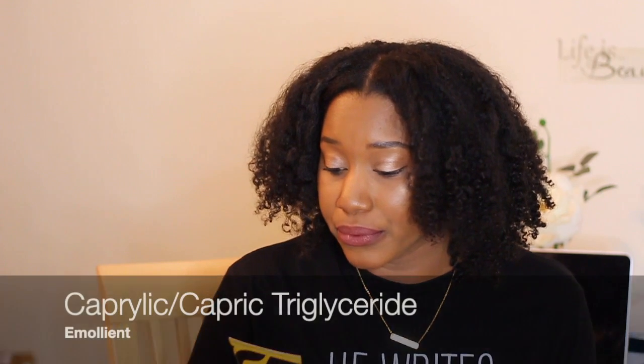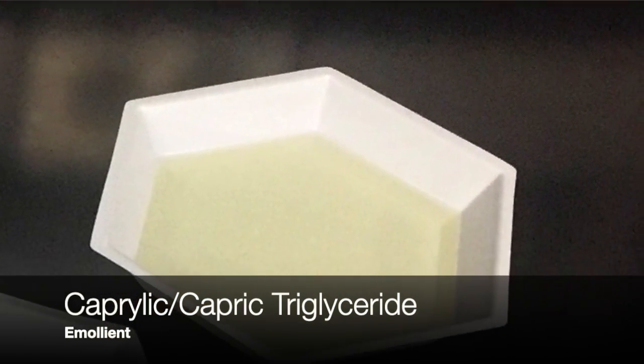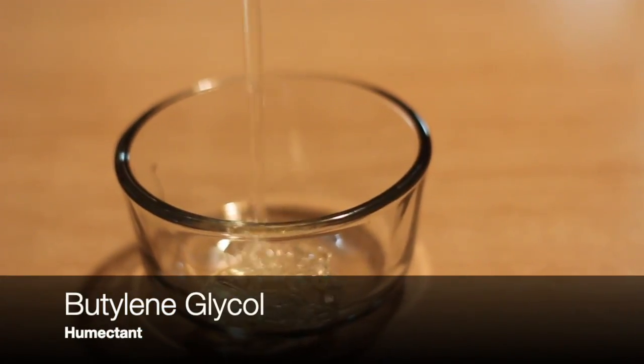Next is the caprylic capric triglyceride. This is giving this formula the spreadability and that shine and the emolliency that a lot of us like when it comes to hair care ingredients. I know I love a formula where a little goes a long way, and because it has that nice spreadability, that is what that ingredient does for this formula. And then last but not least is butylene glycol, which is your humectant.